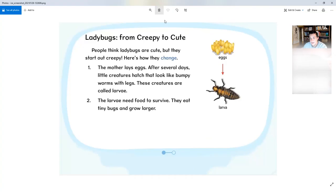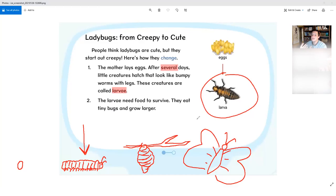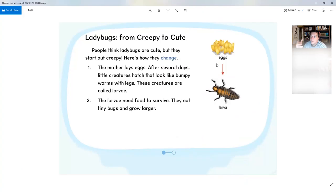Soon the colorful ladybug is ready to emerge and fly away. Yes, very good. So the back of the larva opens. Inside, the ladybug is changing. So when the ladybug first comes out of the larva, it changes into something else.